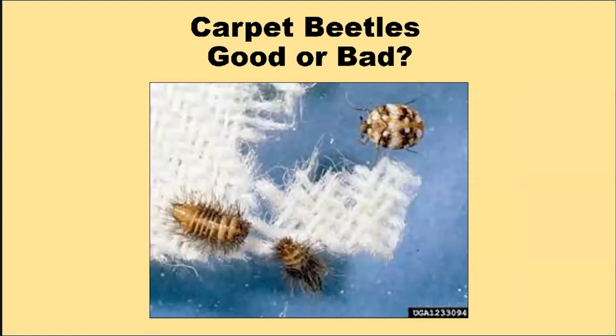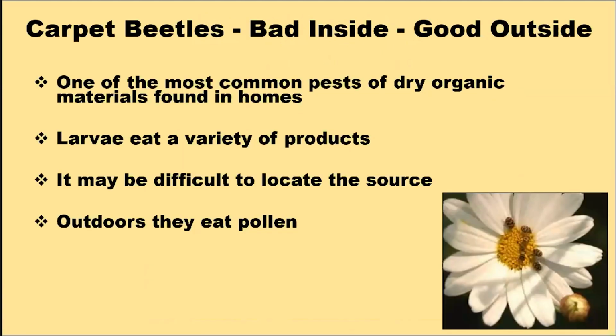All right, let's go on to carpet beetles, good or bad. Well, here's something that might really surprise you. Carpet beetles are bad when you find them in your home chewing away on your precious things, but outdoors they eat pollen and they help with pollination as they go from flower to flower.